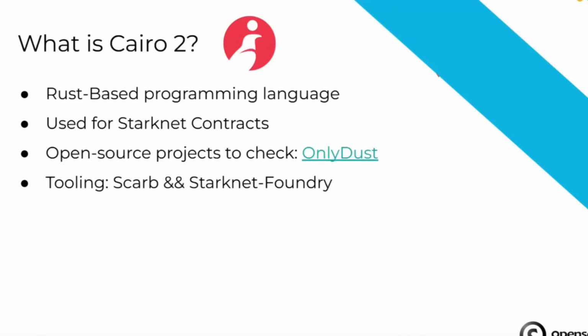Another thing I'm just mentioning here, I think you will be able to download it on your own. For Cairo 2, you need Scarb if you want to compile it, and there you also specify the version of Cairo. And also Starknet Foundry. We all know Foundry from Solidity, from the EVM, which is for testing or also deployments. A similar thing was developed for Starknet, and it's really cool.